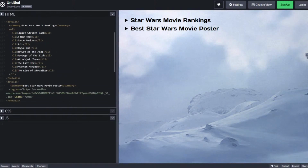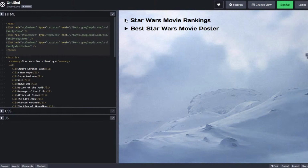So as far as your HTML goes, this is what it looks like, right? You've got these details in here, and then I put some unordered lists in there, and then I styled it up with CSS. So I put my movie rankings in there, so you can spin it down now, Kevin. See my awesome unordered list.